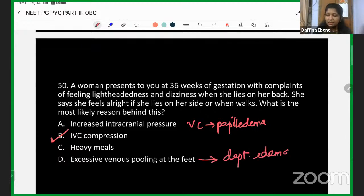So what is the answer? The answer is IVC compression. That is why when you are advising pregnant women for rest, you should advise them to lie on the left lateral side and they should never lie supine. Why? Because it causes IVC compression. What is it called? Supine hypotension syndrome.